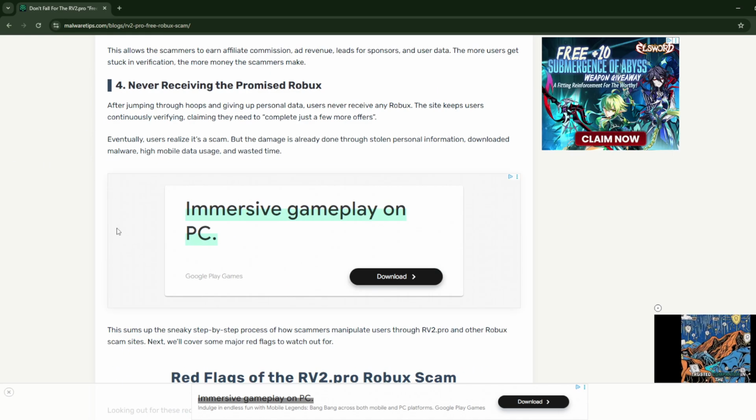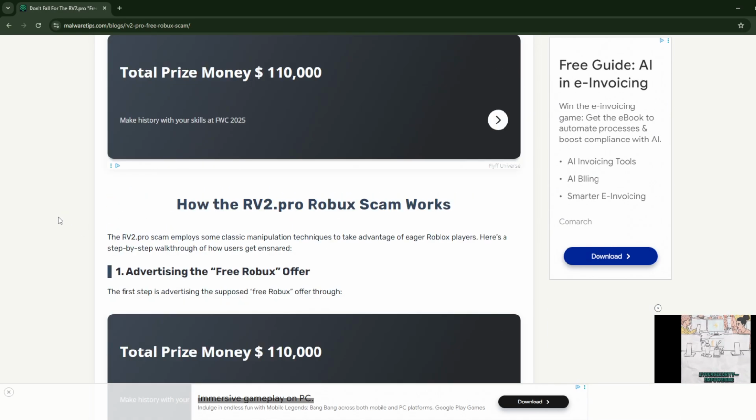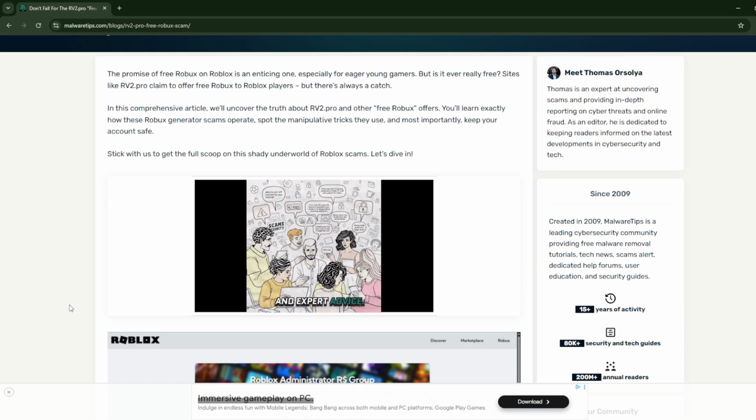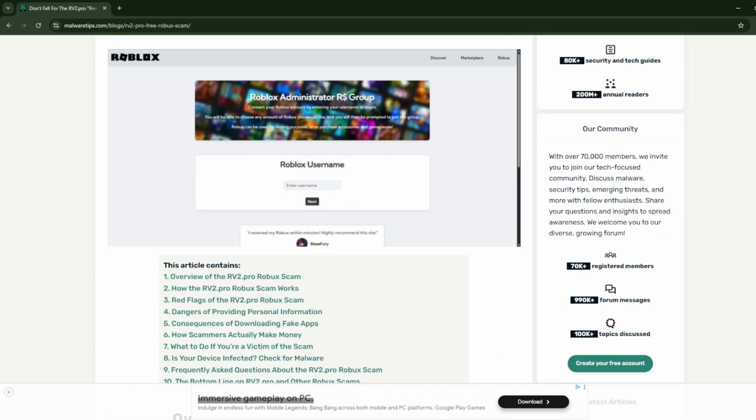So please do not use or enter in your information in these websites, since your data might be stolen, and they could very well sell that data to other shady companies or shady people, and will get you in serious trouble. So please do not use this website. Do not enter your information, since you're not getting the Robux, you're just being scammed. And that's basically it.